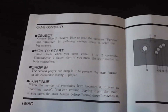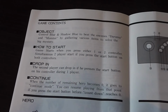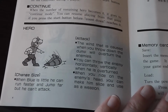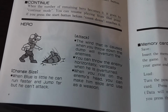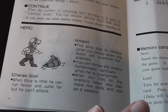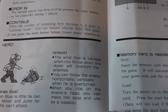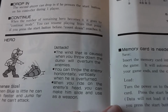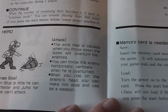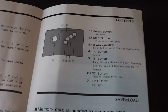It then moves on to tell you about how to start the game and things like that. It says that the second player can drop in at any point, so it does support the simultaneous two players, as I mentioned. The options, you've got change size, which basically means when Blue's half his normal size, he can jump further, but he can't attack, but he also can run faster, so that comes into play at various points, I imagine. You've got the attack button. You can throw enemies horizontally, vertically when they're overturned, so you can pick up and throw enemies. You can ride on an enemy's head. You can make him slide and use him as a weapon, so a bit of variety there.